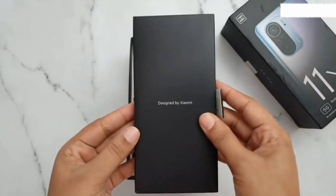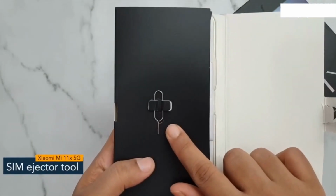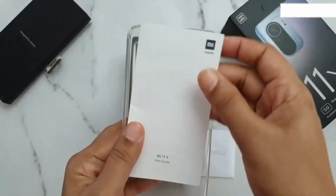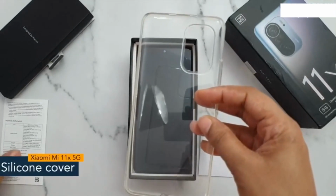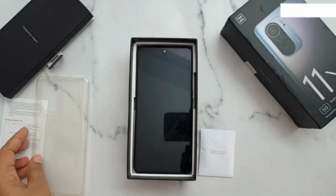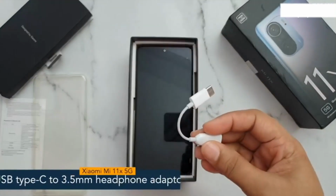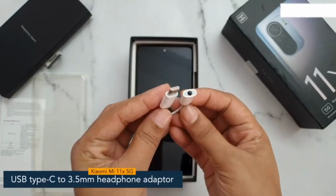So first of all you can see this lid. Inside this lid we have SIM ejector tool and documentation like user guide. Next you get a silicone protective cover which will protect your phone from any harm. In addition, you will get USB Type-C to 3.5mm headphone adapter.